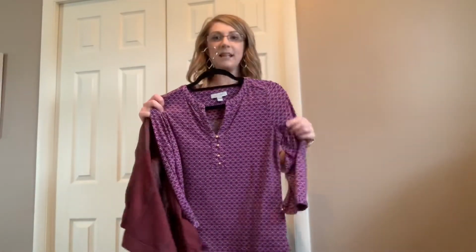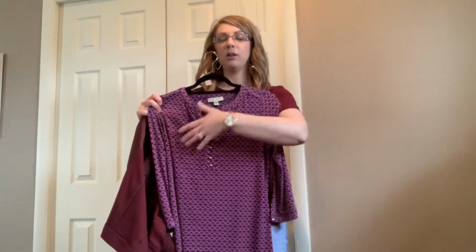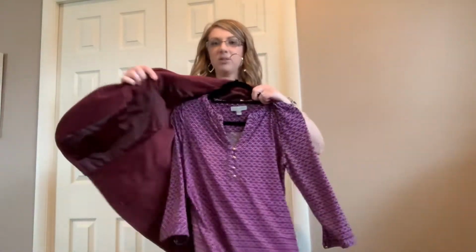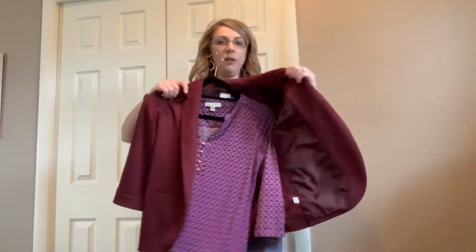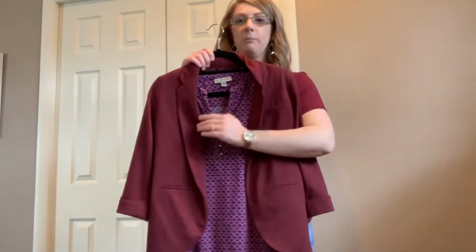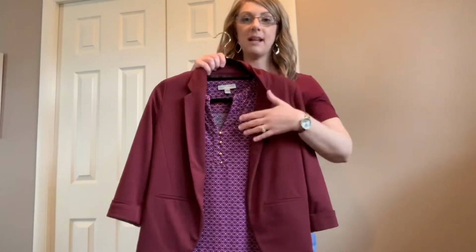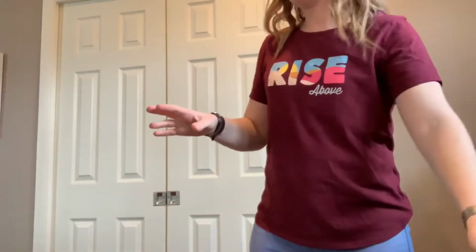So the first thing is when you see this top, it is a loud pattern, and it makes you look very wide because it's the same color going over, and there's a lot of just optical illusions happening. So the first thing that I try to do is throw on a layering piece so that it sort of mutes the pattern a little bit. So throwing on this cute blazer keeps the pattern to only the center, helping it not to look so crazy.